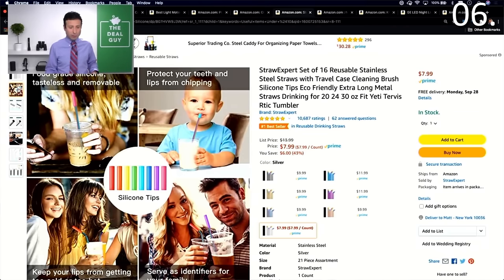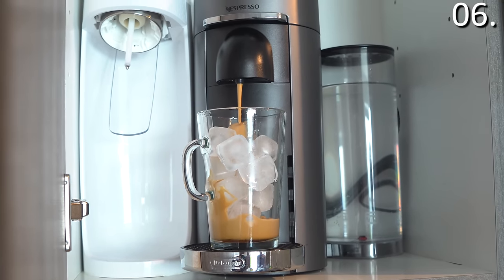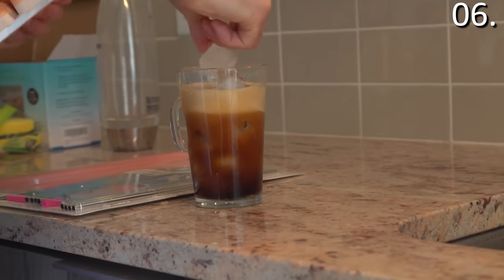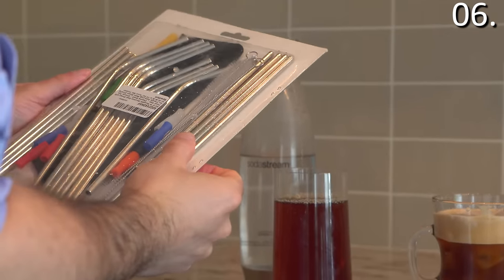And this is a pair of straws, or more than a pair. This is 16 reusable steel straws where you not only get the cleaning case included, as we know straws can sometimes be difficult to clean, but you also have a protective tip, which is silicone, which can be a lot more friendly to your teeth and your lips. We make our own iced teas, our own bubble tea a lot of the time, our own iced coffees. It's a great way to save money on its own, but for the actual consumption of the beverage, this straw system is one of my favorites ever built for under 10 bucks.